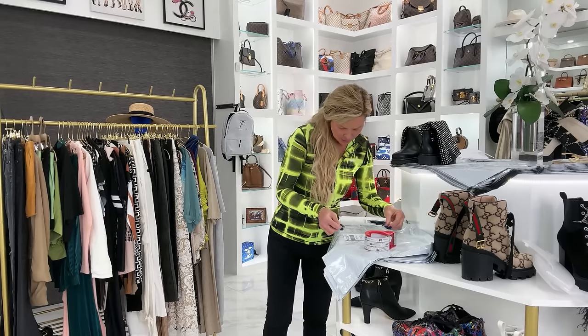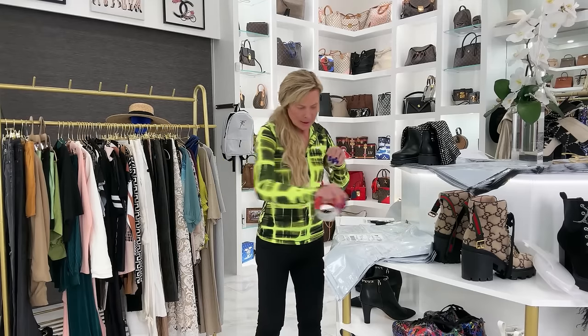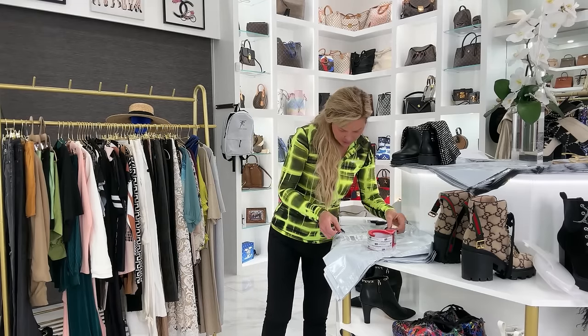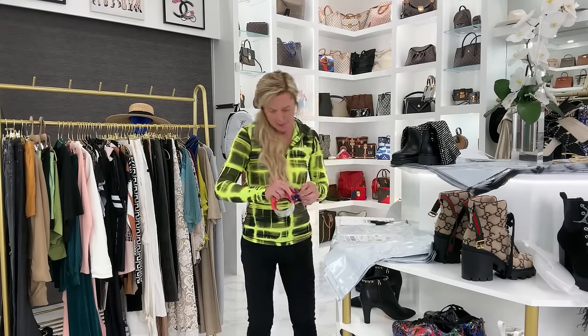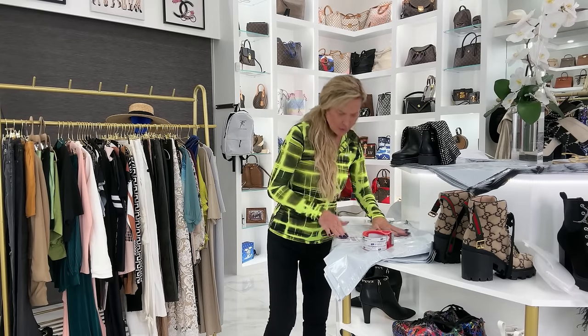My little puppy dogs are coming in. They're like, Mom, where are you? Like I said, I'm going to be in here for at least the next hour, sacking all of this up, getting ready to dump it all at the post office tomorrow for you guys.